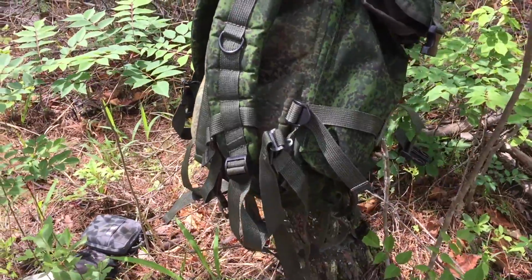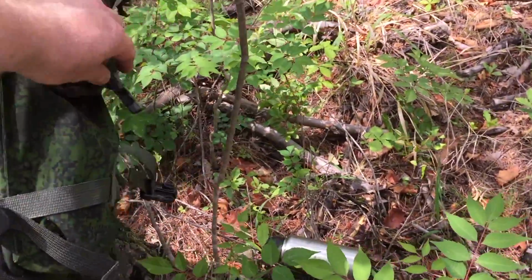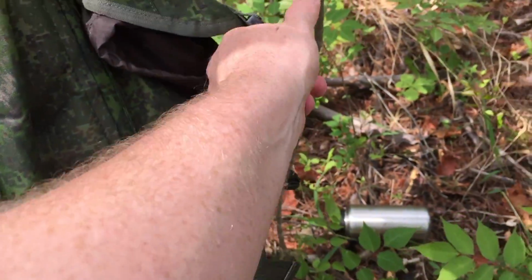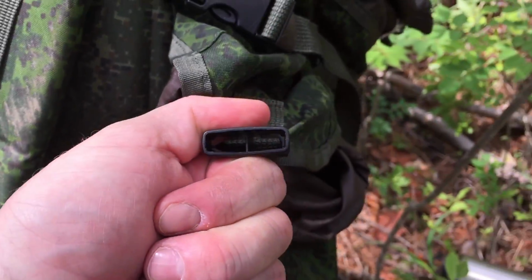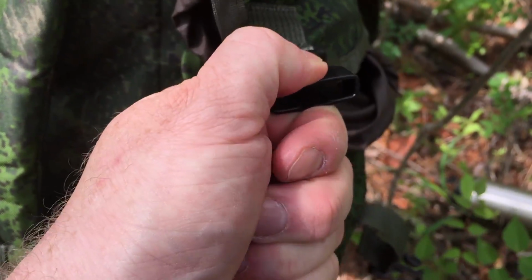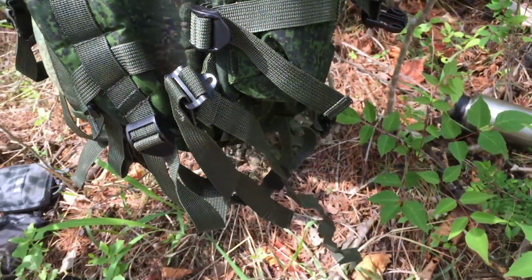And speaking of buckles, let's talk about those. Now, these buckles are generic, okay? There's no brand, no name. I don't know where they're made. But they've held up well. They have a really strong feel. It doesn't bend easily, which I like.